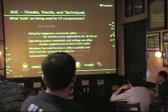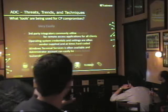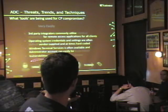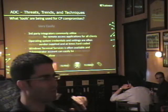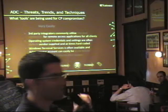Default passwords are very, very common, and brute forceable Windows terminal services passwords are common as well. In cases like VNC, we often see outdated VNC servers that are running that have authentication bypass vulnerabilities.